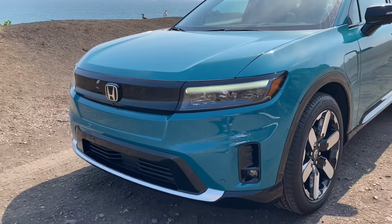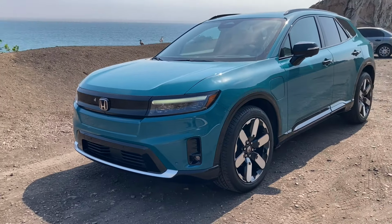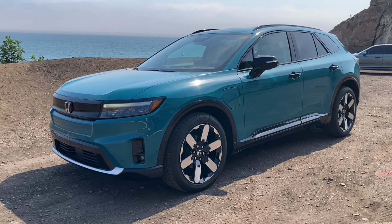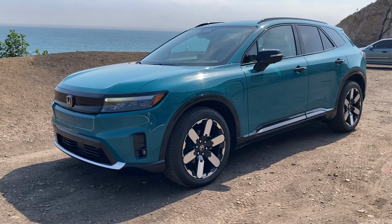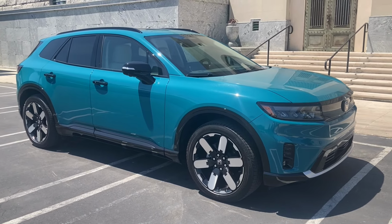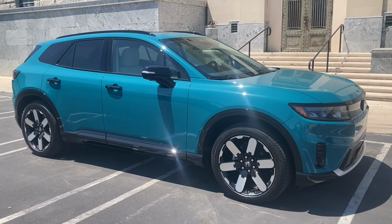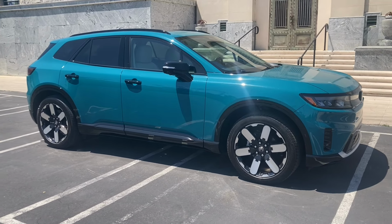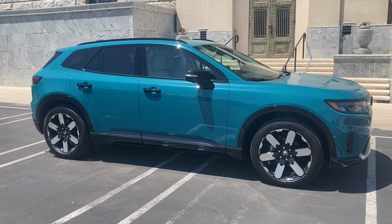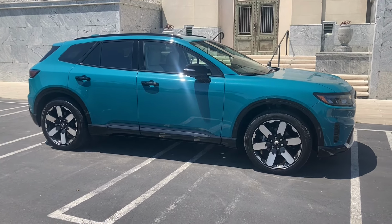Today we are taking a look at the all-new Honda Prologue. The Prologue is an all-new EV that shares its platform with the Chevrolet Blazer EV. However, the design is pure Honda, inside and out, and in my very unprofessional and incompetent opinion, I think it looks great. A modern and clean design that will age as well as Cary Grant.